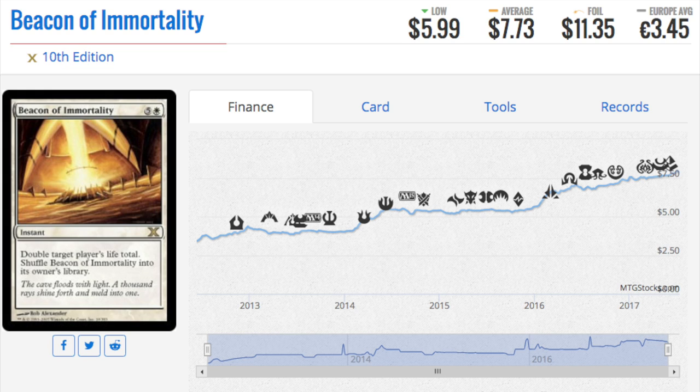All of these price graphs are very steady increases, and pretty much these were guarantees. These were not mysteries. The only risk involved here is the reprinting. And now, I don't want to downplay that risk because it is huge, right? If it's reprinted in a Commander deck, or in a core set again, or in a regular set, the price will plummet into oblivion.